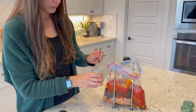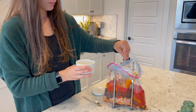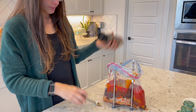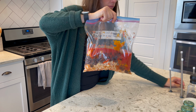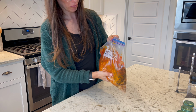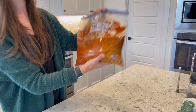I added a little bit of hot sauce to the chili and I wasn't sure how it would go over, but none of them even noticed. I just put a little splash in there, and then my husband and I added a bunch more afterwards. But this came together really quick. Another easy one if you've got the time to cook up the meat. I just threw it in the bag, put it in the freezer, and it's ready for another day.